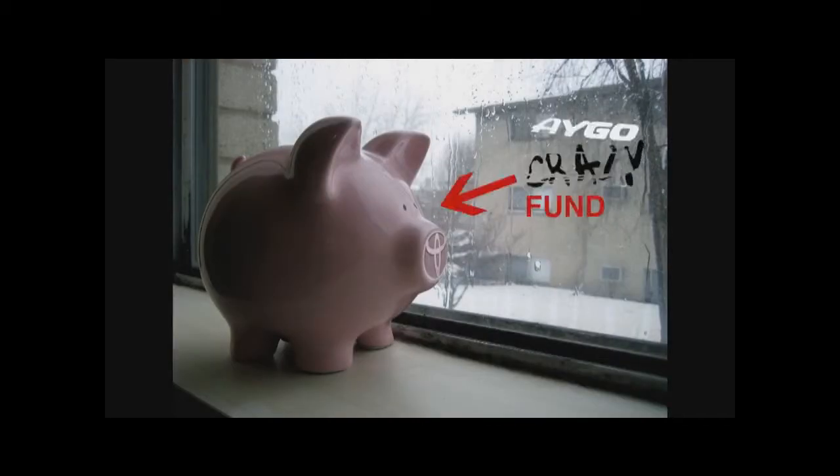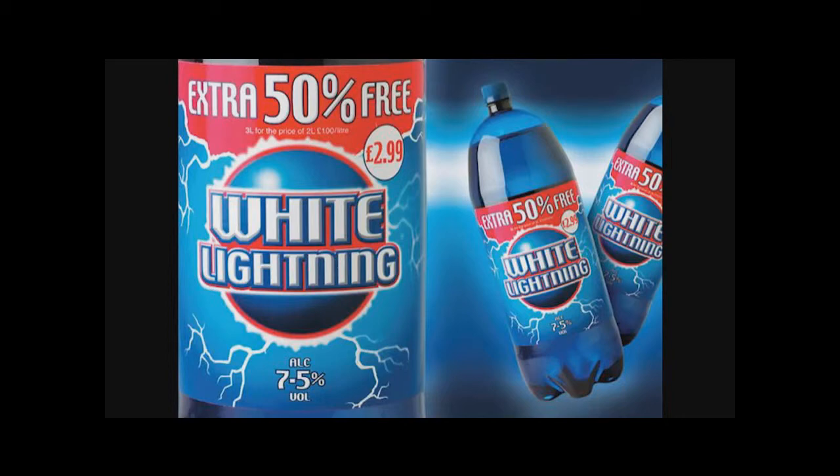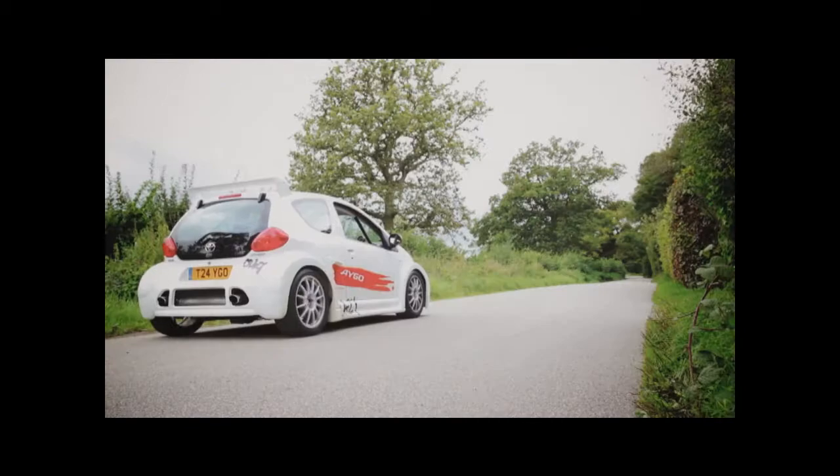Which is why the guys raided its kitty, robbed a pharmacy, crushed up some pills, washed them down with a bottle of White Lightning and got to work making this, the insane Igo Crazy.